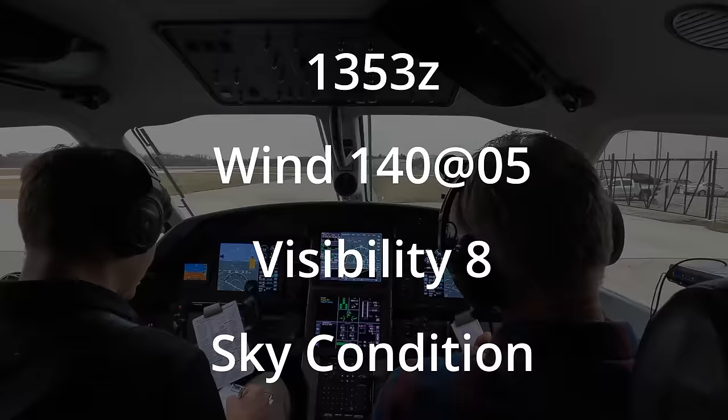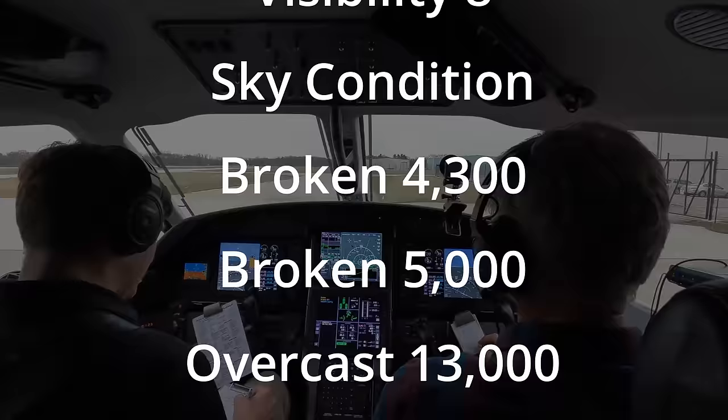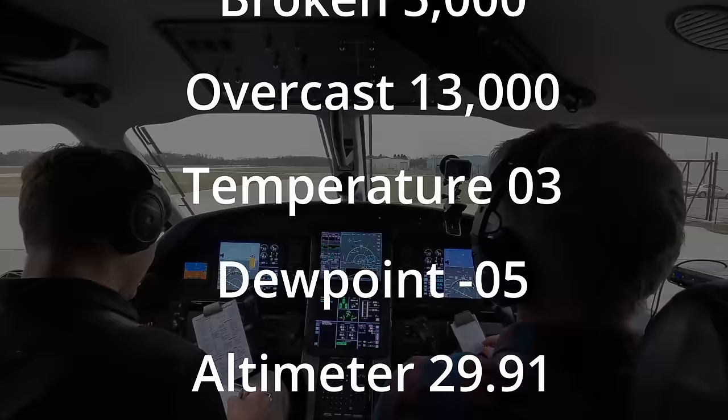1,000, 0, 100, overcast, 1,300, 0, 100, temperature 0, 3, 2 point -0, 5, altimeter 2991, remarks, density altitude -520.